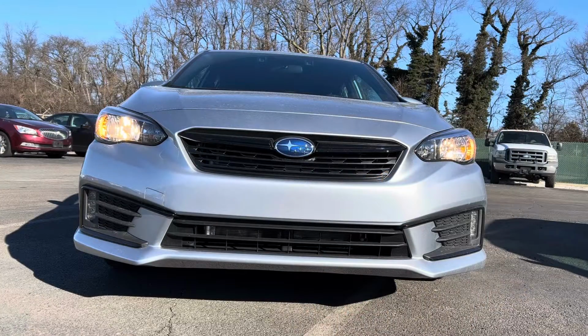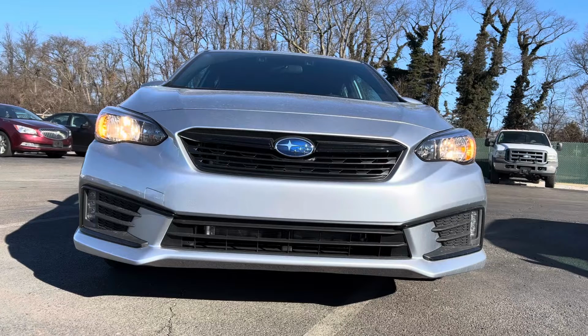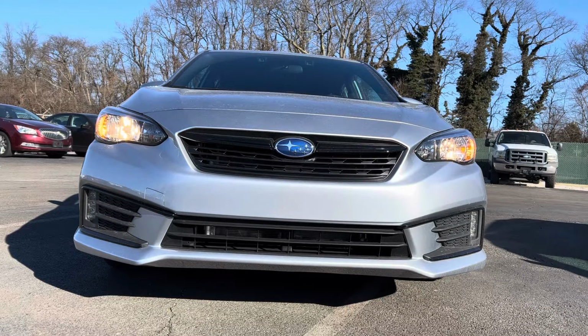Front end of this Impreza in ice silver metallic. We have standard headlights, standard turn signals, daytime running lights. We also have fog lamps, flat black on the grille, Subaru badge in the middle. Looking pretty good. Let me know what you think in the comments.